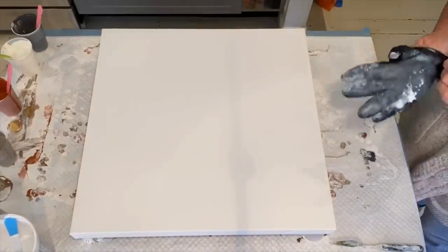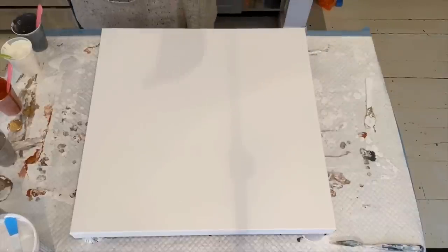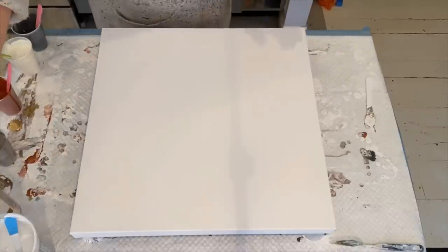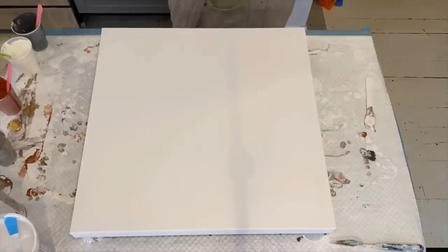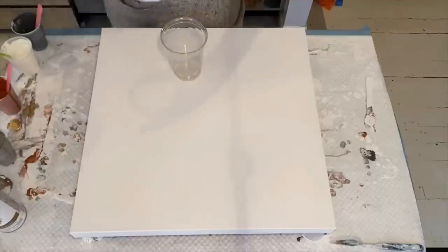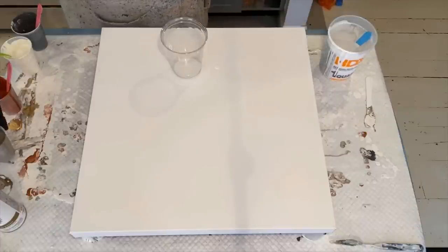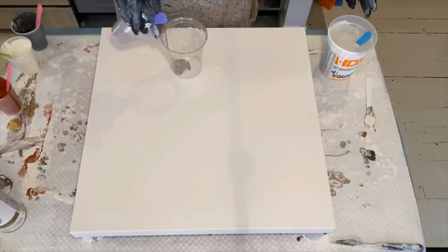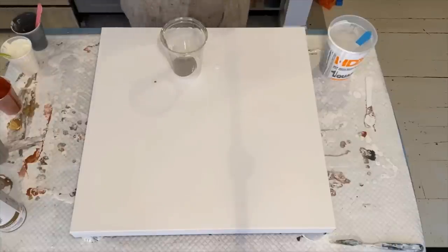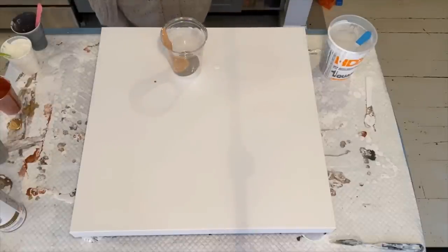Okay, so I liked how the last one turned out, and I figured why not do a 20 by 20 inch. And I've got my gold. And I need a pouring cup, which I think will be this. And this was the base beigey white that I had created. And I have this gold over here. I have no idea where it's from, so I do want to add that too. Because why not?